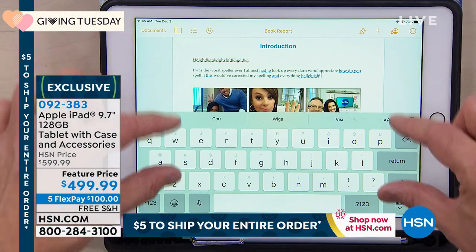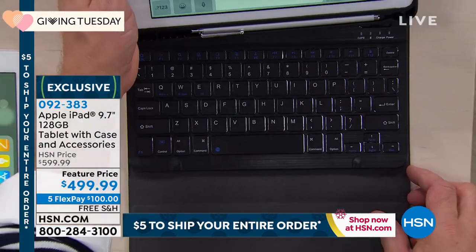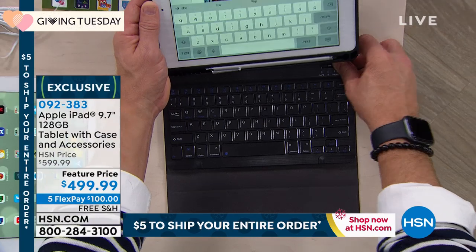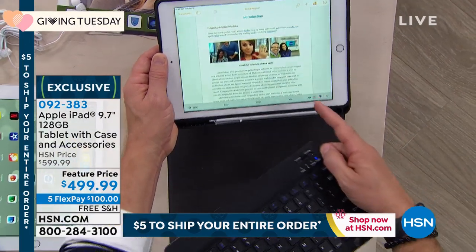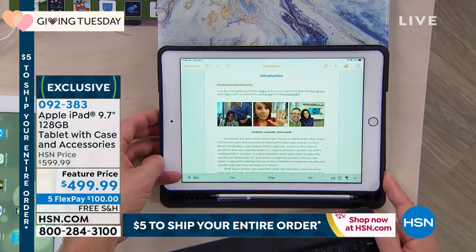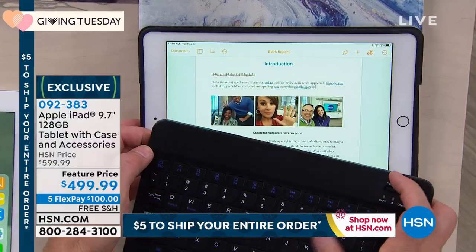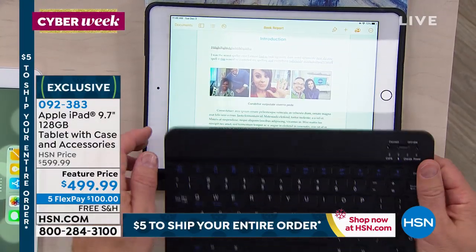But you notice how my screen is shared with the digital keyboard. This case that you're going to want to get to protect your nice shiny screen has that keyboard included. So I'm going to turn on my Bluetooth enabled keyboard. I'm actually going to remove it too. Did you notice how it disappeared? So what's cool about that is I'm not going to share my screen anymore with my keyboard. I can have my keyboard in my lap or wherever, and I can just type and type to my heart's content.